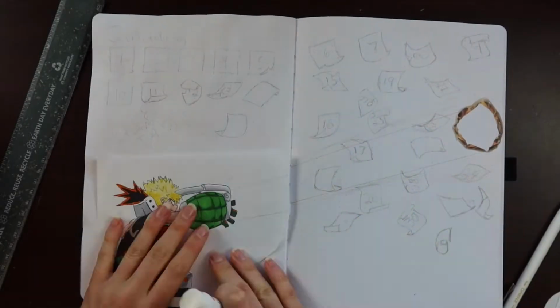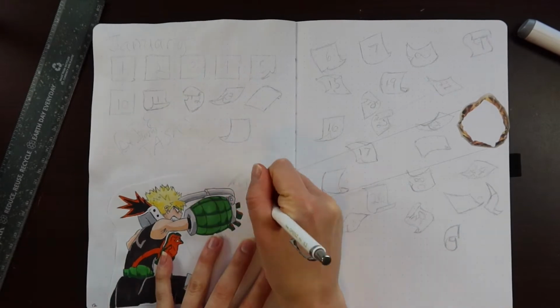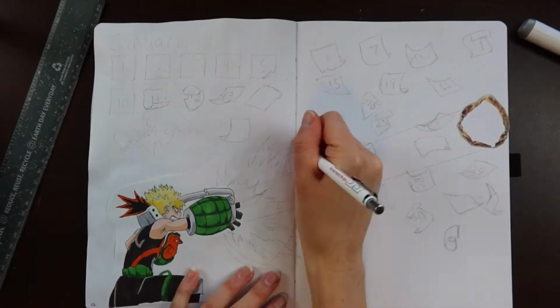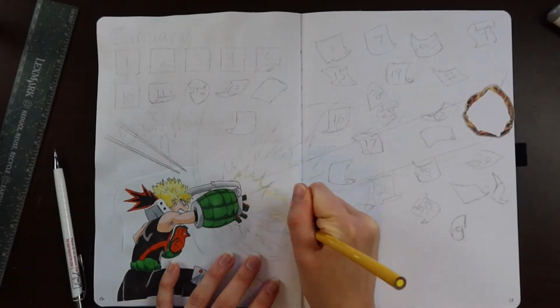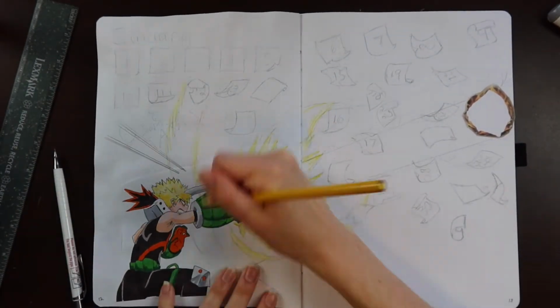Next is the monthly at a glance. I was going to have the days hanging normally, but then Kacchan showed up and blasted a hole through the whole month. The papers and tasks are everywhere and I can't do anything with them.